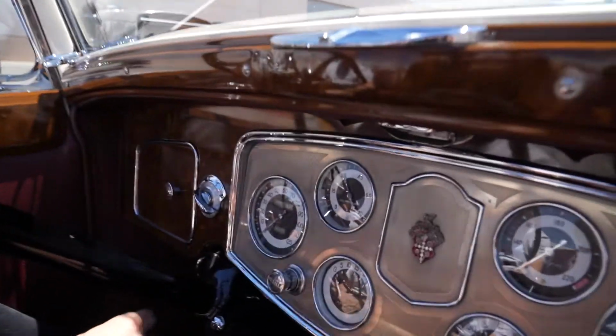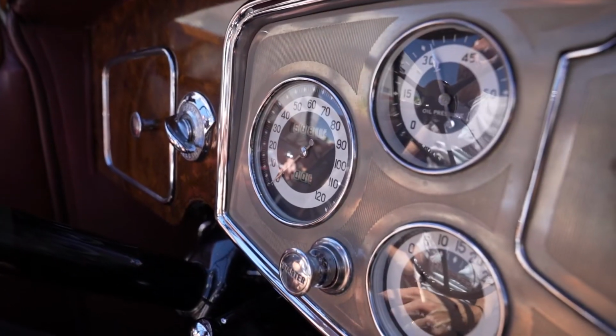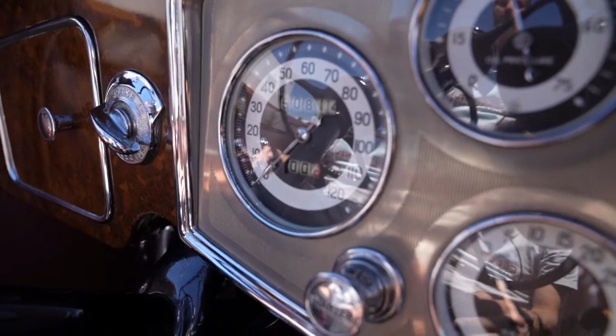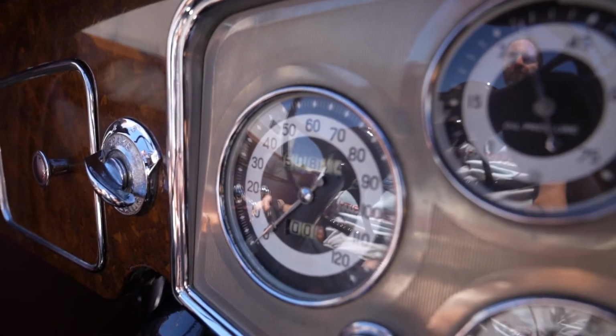The mileage odometer says 50,814. So it's either 150,000, 450,000, or just a 50,000 original mile car. Not sure. Doesn't really matter when we're talking this old of a vehicle.